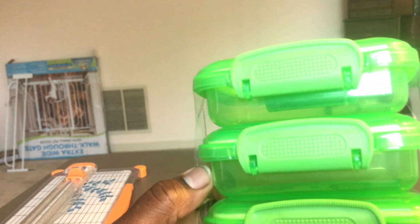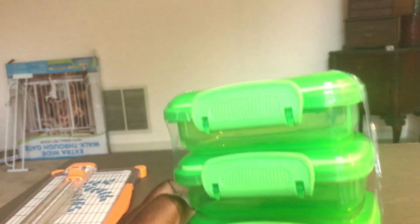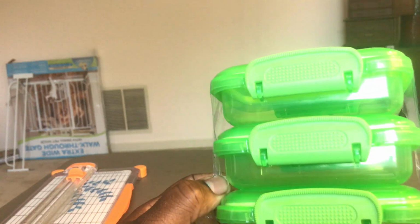So I might do a video on how I make these, but there's like a million videos on how to make the glue sponges. I like this size because typically I have 9. I think I bought 9 of these containers. I got them from the Dollar Tree, the $3 for $1, really, really good deal.